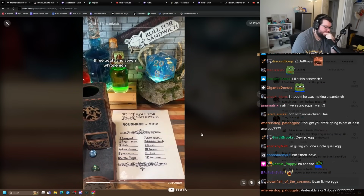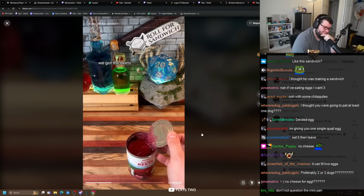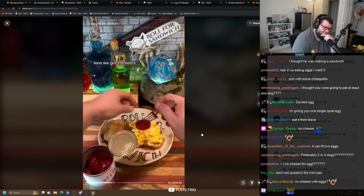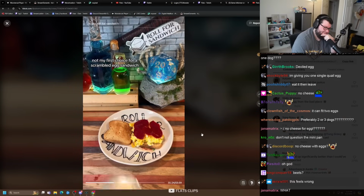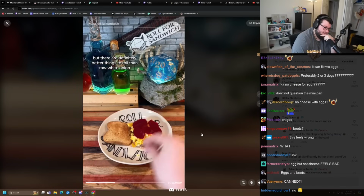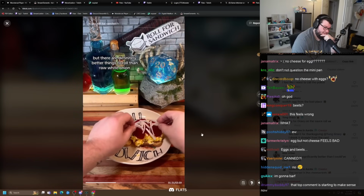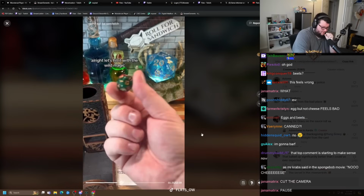3, beets, and 7, white onion. We got the beets. Woo. Not my first choice for a scrambled egg sandwich. White onion is not the worst roll in the world, but there are definitely better things to roll than raw white onion. Maybe we can turn things around with the next couple rolls. All right, let's hit it with wild magic.